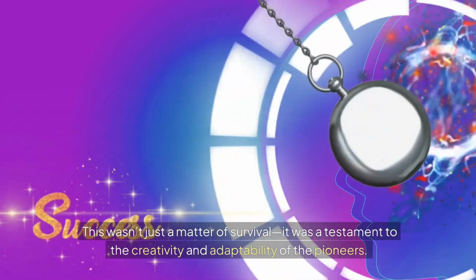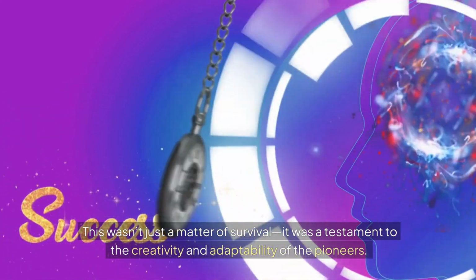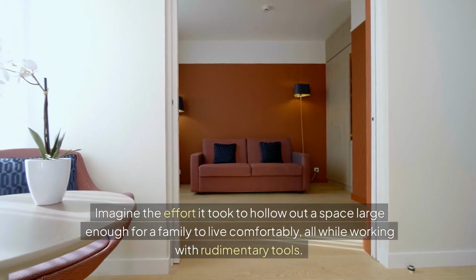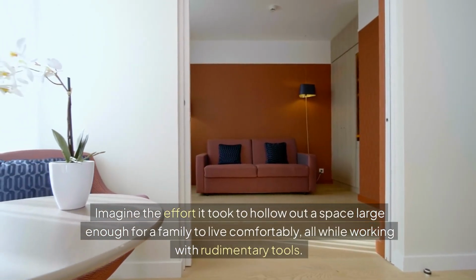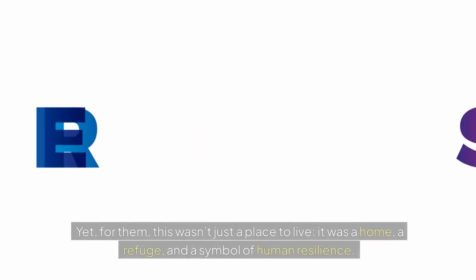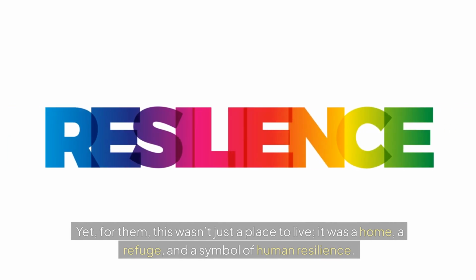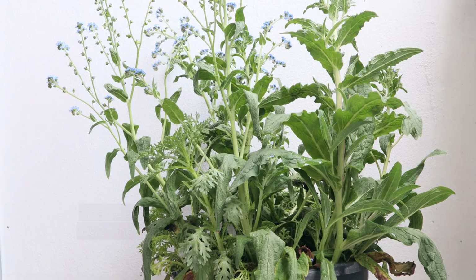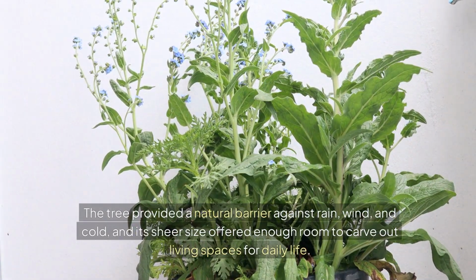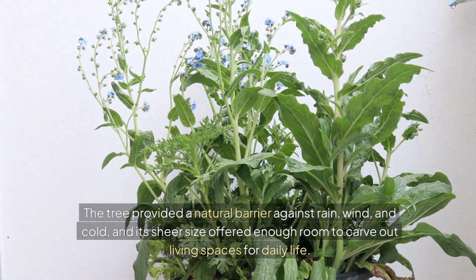This wasn't just a matter of survival, it was a testament to the creativity and adaptability of the pioneers. Imagine the effort it took to hollow out a space large enough for a family to live comfortably, all while working with rudimentary tools. Yet, for them, this wasn't just a place to live, it was a home, a refuge, and a symbol of human resilience. The tree provided a natural barrier against rain, wind, and cold, and its sheer size offered enough room to carve out living spaces for daily life.